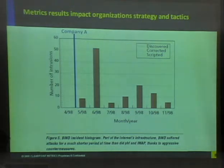If I'm this company, if I'm company A here, maybe I've got a good handle on this. I'm taking reasonable practices. I'm not going to get sued if something goes wrong. And maybe there's not much more I can do to defend myself in this particular manner. And if I need to increase security, there's other things I'm going to need to do.